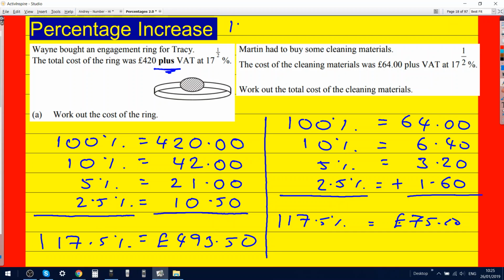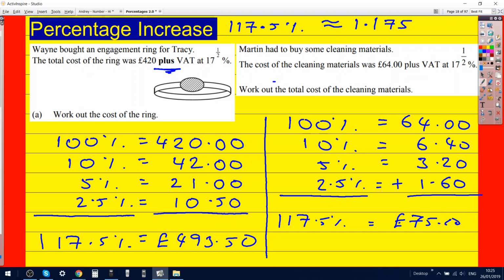What is 117.5 percent as a decimal? Is that 1.175? Yeah. And so in your calculator, do 1.175 times 420. Times what? £420. The same answer as the £493.50. And so that's a quick way of doing it in one go.